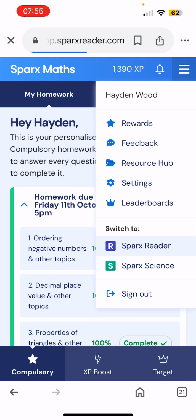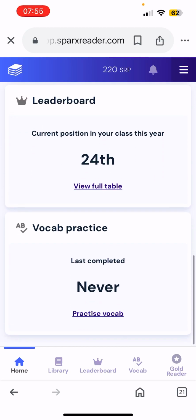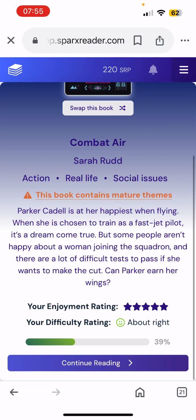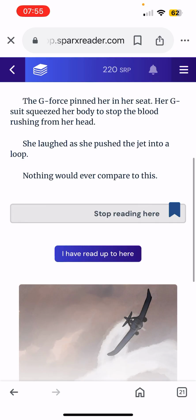Let's see if we've got any reading to do. The G-force pinned her inner seat. Her G-suit squeezed her body to stop the blood rushing to her head. She laughed as she pushed the jet into a loop. Nothing would ever compare to this.